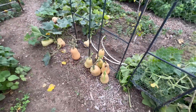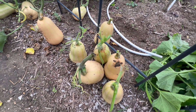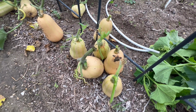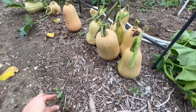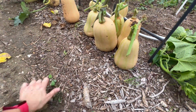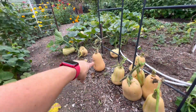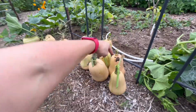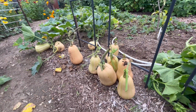So these are my butternut squash. There's one that's split in there, so I'm going to take that home before it rots. I am still not sure whether these will ripen off the vine at home. I need to look into that. That's probably the most ripe, and maybe that one there and this one. The others still have a little bit of green on.